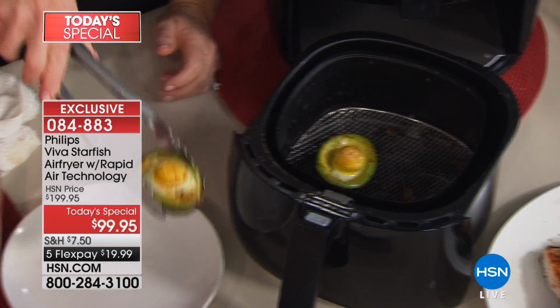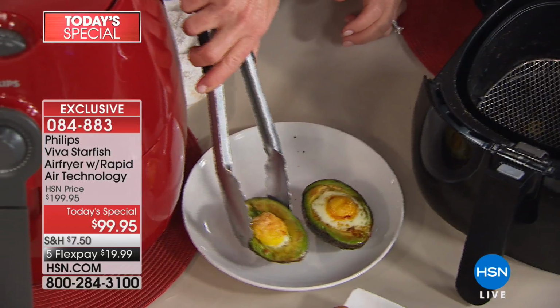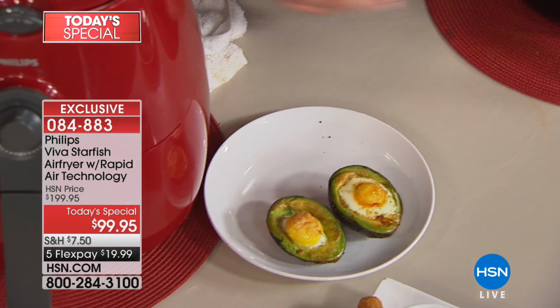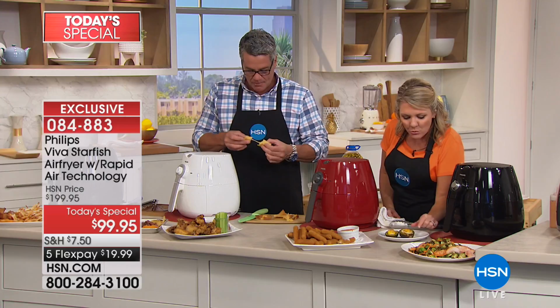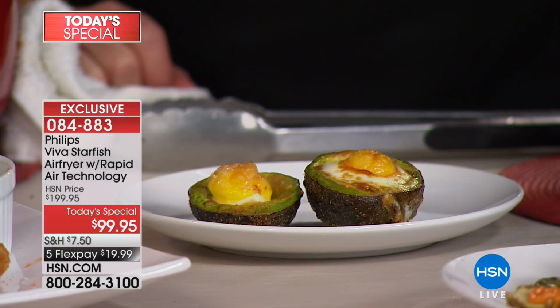What are those? These are my avocado eggs. Again, we can do breakfast, we can do anything we want in the air fryer. Whether you're making Scotch eggs, whether you're using the baking pan and making a frittata, you can make an egg however you want. We have baked that avocado so that it will fall apart in your mouth.